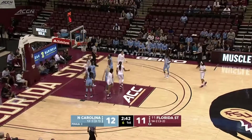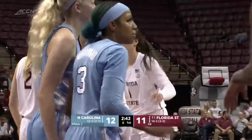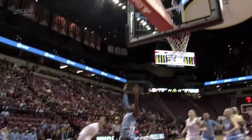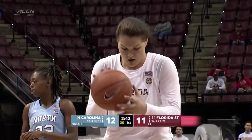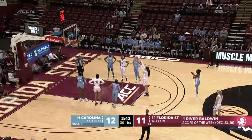And she draws the foul rather on Janelle Bailey. So the freshman Baldwin with some nice work in the early going. It shows some good patience there. Turned and faced up. Looked like maybe she wanted to try to make a move facing the basket. Then quickly reverse pivoted again and made that little reverse power move on the block to finish over her left shoulder.